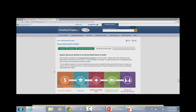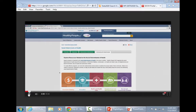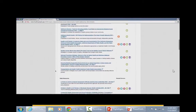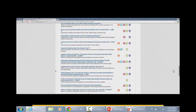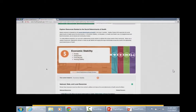This page loads, and it's playing, right? This page loads, playing the video. There we go. All right, and you can see there's a lot of evidence-based resources listed here, and they have little icons denoting which of the domains. Thank you. I was waiting for it to scroll back up so I could read the word.